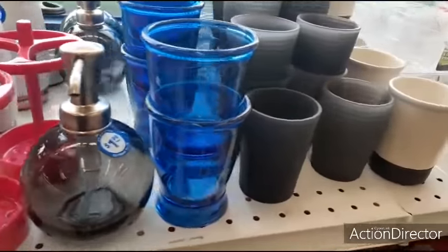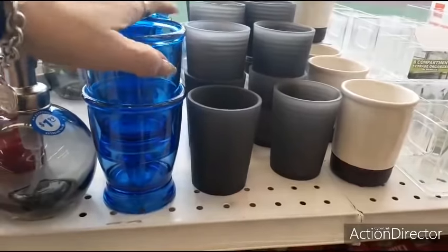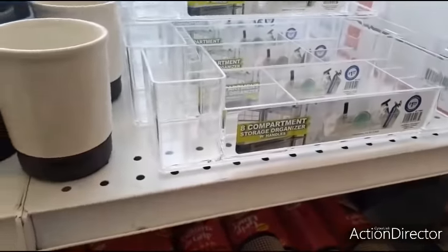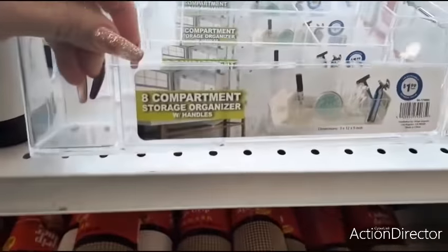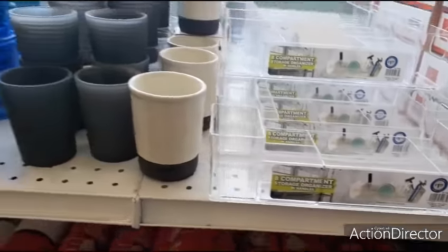And they also have these for the bathroom as well. This is plastic. Toothbrush holders. 8-part storage. $1.99. His and hers. Not bad. That's a pretty good deal right there.